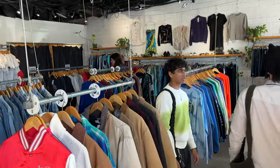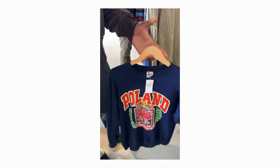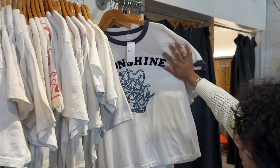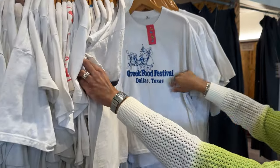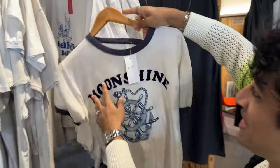But now we're heading to Lo-Fi Vintage. So let's see. Nice little ringer. It's like iron-on, and it's like felt lettering too. Pretty tough. Yeah, that goes hard.